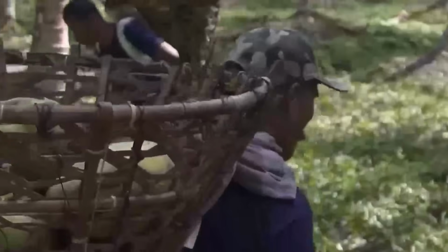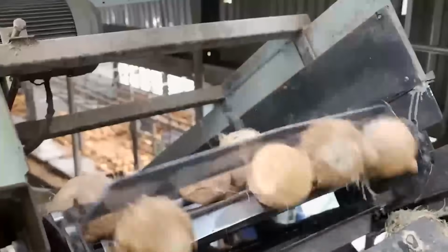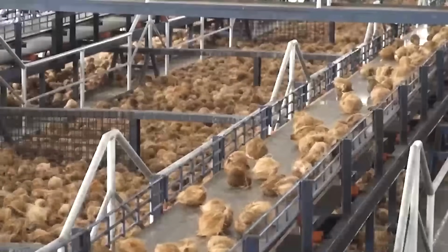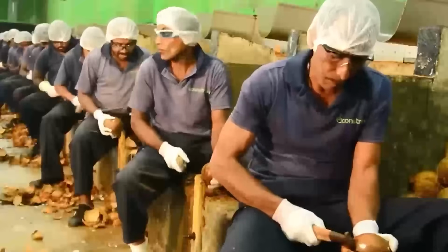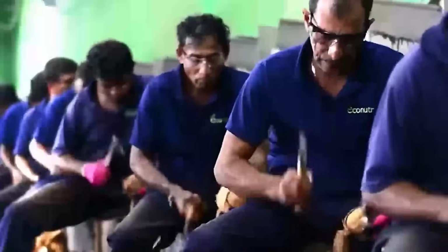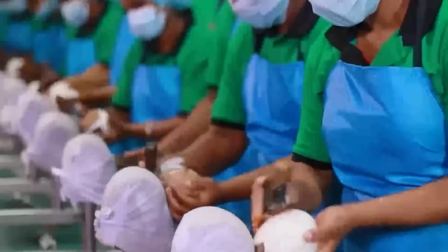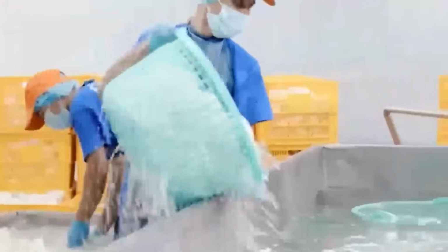After harvesting, the outer husks are mechanically removed using rotary dehusking machines, exposing the inner brown shells. These shells are then cracked open using high-torque hydraulic presses or mechanical splitters, allowing access to the white coconut meat inside, also known as copra. Once separated from the shell, the coconut meat is washed in large stainless steel tanks using filtered water, sometimes with a light chlorine solution to remove any contaminants, shell fragments, or residual dirt.